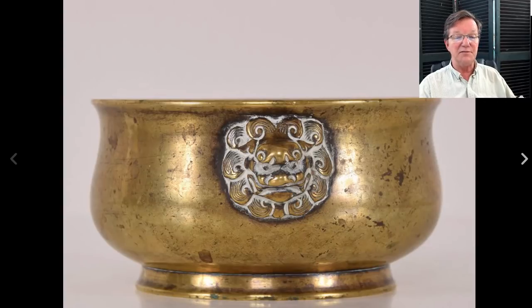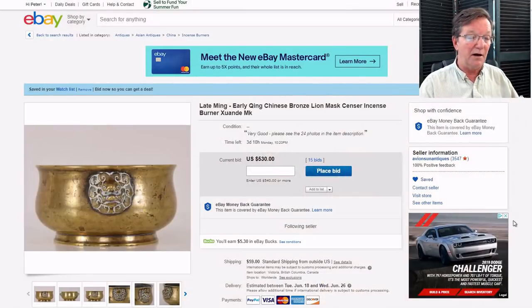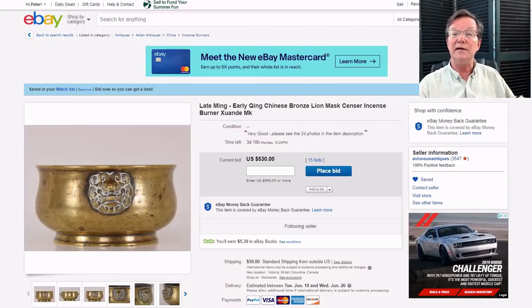All right, and this one's up to $530. Closes on Monday, and it ought to bring about 5 times that. That's a nice bronze. That's a good bronze. It's got a good shape. Like that one. And then over here is the Inro.